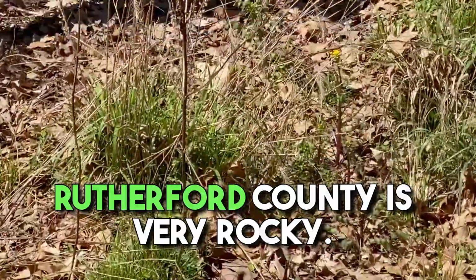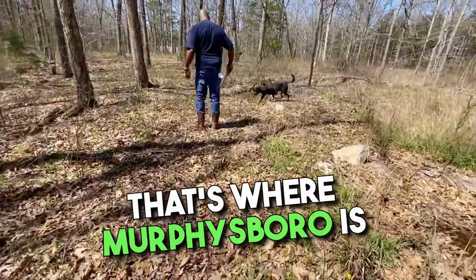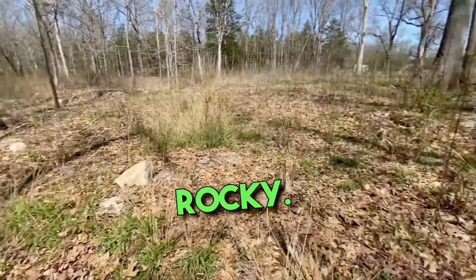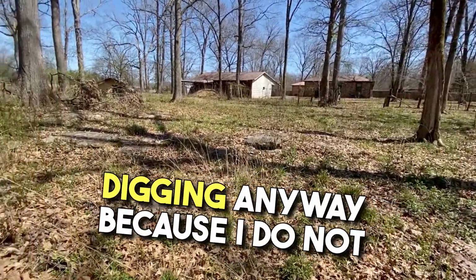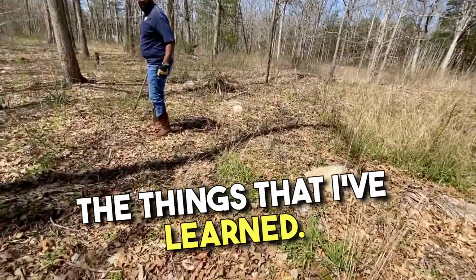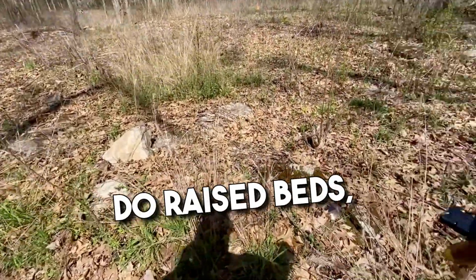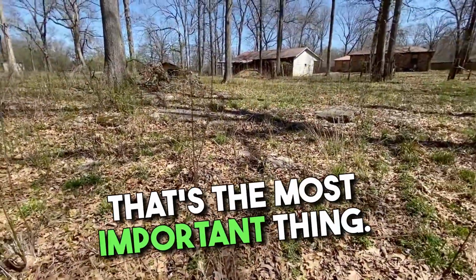Rutherford County is very rocky. We're in Rutherford County, Tennessee. That's where Murfreesboro is located, and it's extremely rocky. And I was never planning on digging anyway, because I do not believe in tilling, based on all the things that I've learned. So we were going to do raised beds, but we still have to figure out a way to get back to the high tunnel. That's the most important thing.